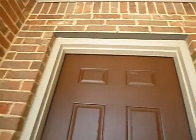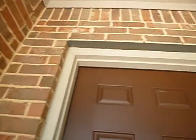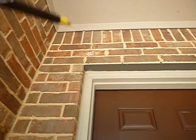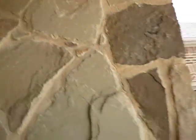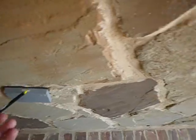Okay, we're at the front door. And I'm not wearing gloves. I'm not wearing a mask because I'm outside. Right here we got a crack through the brick and mortar above the left side of the front door. We also got some little minor diminished cracks. There's a few of those around the exterior receptacle outlet.